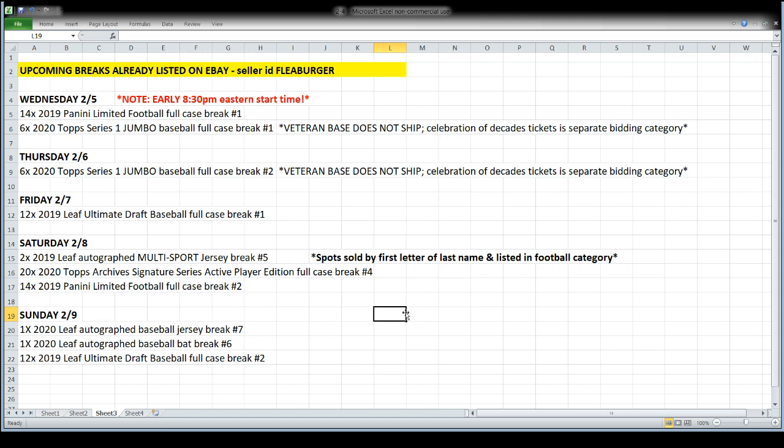Thursday night, it's going to be a repeat of the top Series 1 Jumbo with the same parameters that we have on Wednesday night. When we get to Friday, that's the release of Leaf Ultimate Draft Baseball. Assuming that UPS shows up with it that day, we're going to be breaking it that night. Saturday, a pair of Leaf Autograph Multi-Sport jerseys, another case of Archive Signature Series Active Player, and another case of Limited Football. And by the way, on the multi-sport jerseys, spots are sold by the first letter of the last name, and you can find all of them listed in the football category.